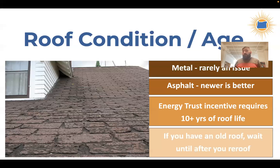The best time to install solar, obviously, is when you have a new roof, or if you have enough roof life left, even if your roof has been around for some years. Metal roofs last longer, and you want at the minimum 10 years of life left on your roof. I would say really ideally, you should look for 20 years of life left on your roof if you can.